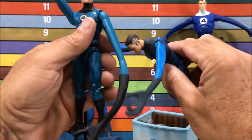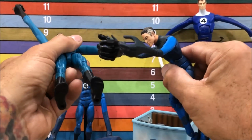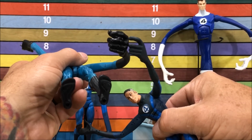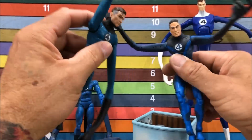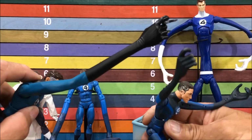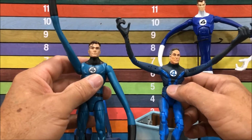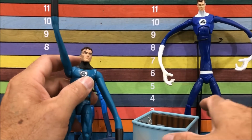What? Okay, so they look like they're the same but different. Look at that. It's the same pose, same everything, but it's obviously a different arm. Same thing on this one. The fingers are exactly the same. Man, that is really crazy. God, I thought for sure that was the same. Well, kind of eating my words on that one.